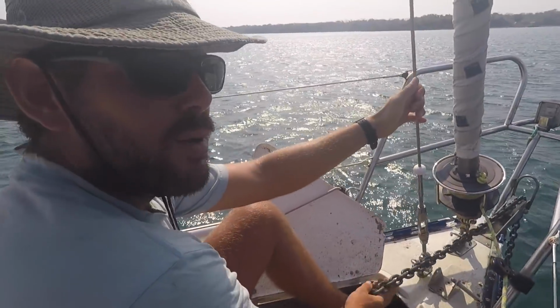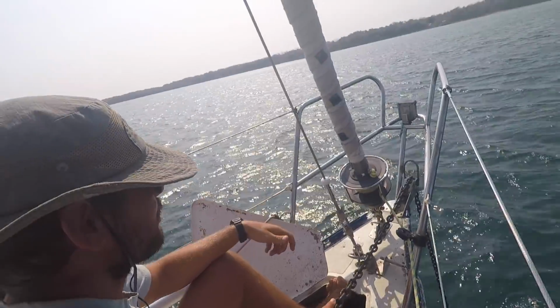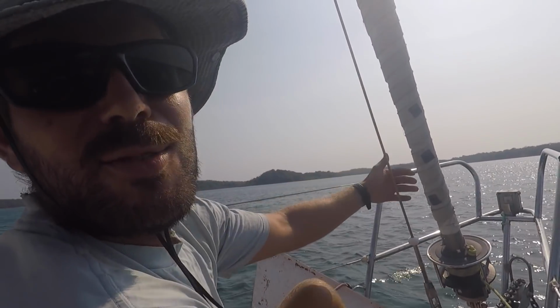Always need to shout bombs away, because that's important for the anchor to hook. It's true. So bombs away! So apparently, as I learned today, it's important to first do it with one.